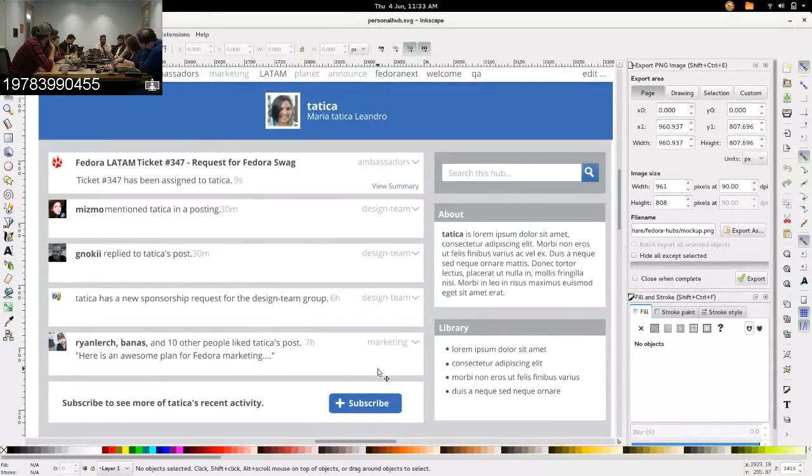But if you're not, then you can't. Or maybe you could see the pieces of their feed that relate to things that you're involved in. So if you remember the design team and she posted on design team, then that'll show up. But I just don't want it to enable stalkers. That's really the main thing I'm concerned about.